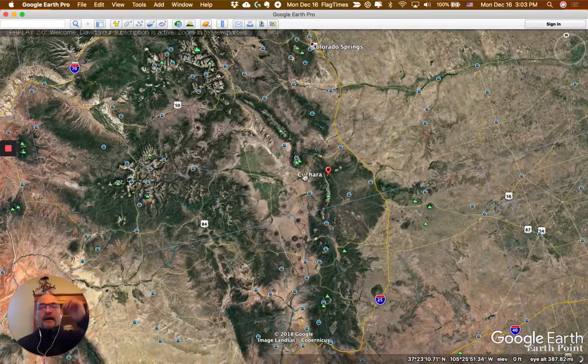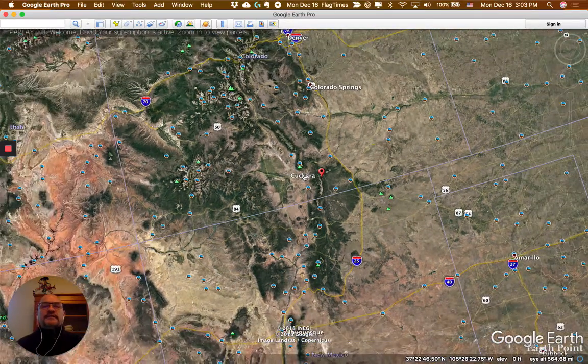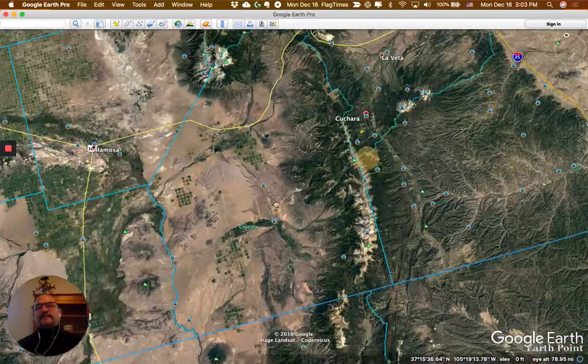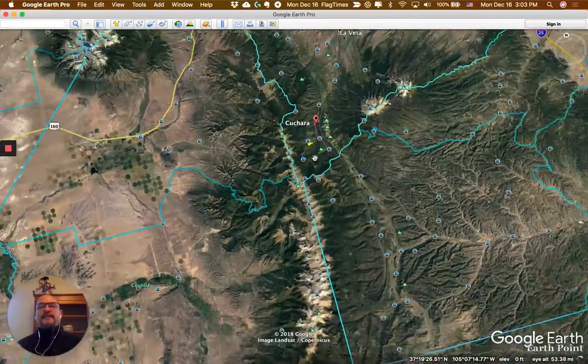So it's not too bad. From central Denver, yeah, it's closer to 3 hours. I think from the Boulder area where I live it's about 3.5 hours. So it's not too far. It's definitely close enough for weekend trips if you want a cabin down there.